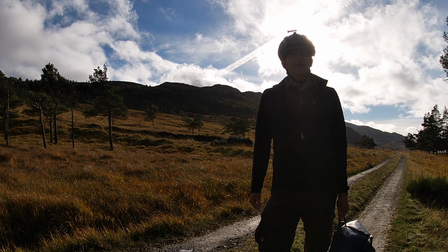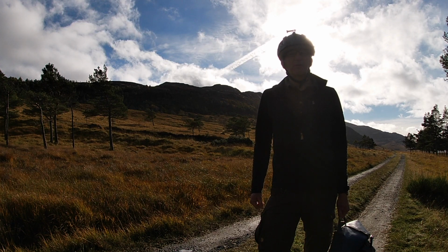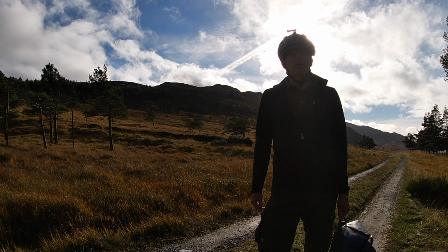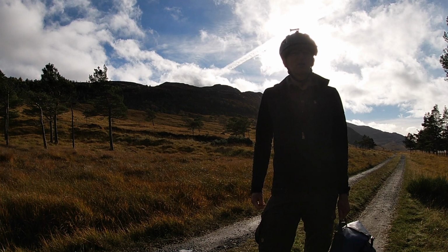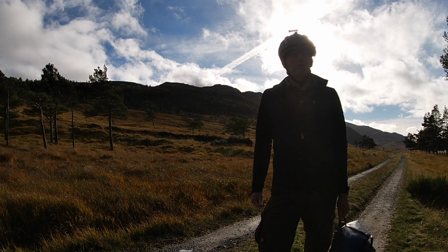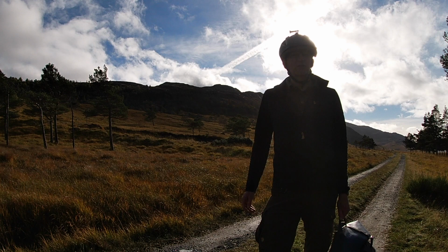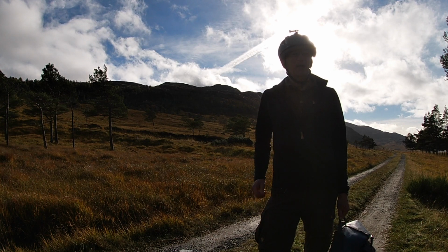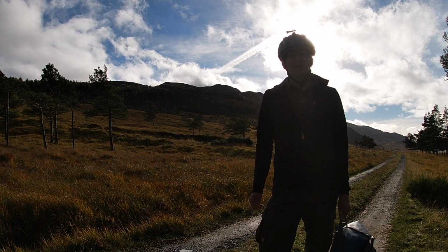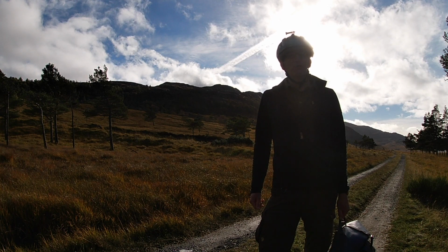But the second reason is there's a front coming across on Thursday which is bringing some really terrible weather. And actually it's not a storm or anything, it's just torrential rain, and terrible for filming and terrible for cycling, to be honest, especially off-road. So I may crack on and see if I can get this circuit done in 3 days rather than the planned 4 days.